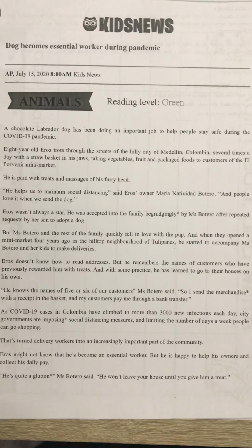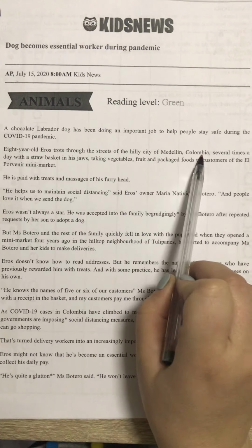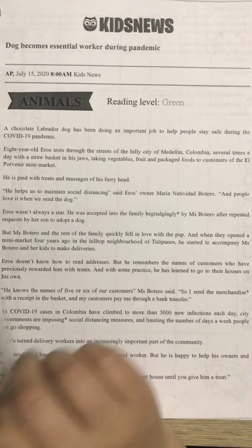So he has a basket, this chocolate Labrador dog. He has a basket with vegetables in it and fruits and lots of packaged goods, and then he takes it to the market. You guys. Okay. And this is happening in Colombia, which is in Brazil.